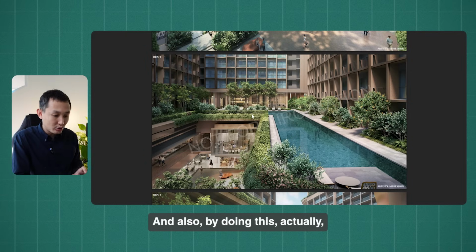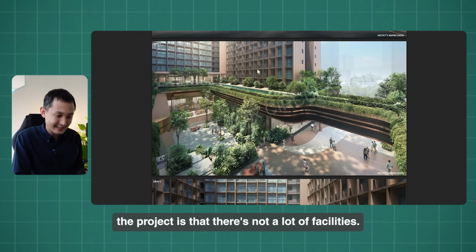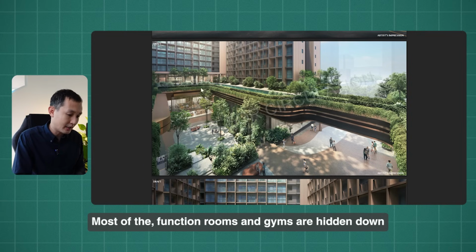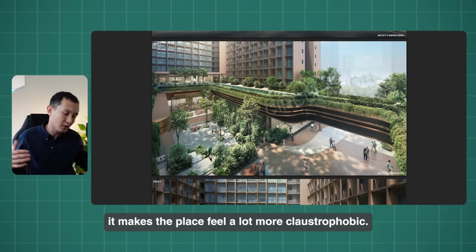And by doing this, one of my concerns about the project is that there's not a lot of facilities. We have basically just a pool. Most of the function rooms and gyms are hidden below the block. I'm not a huge fan of that kind of layout. It just makes the place feel a lot more claustrophobic.